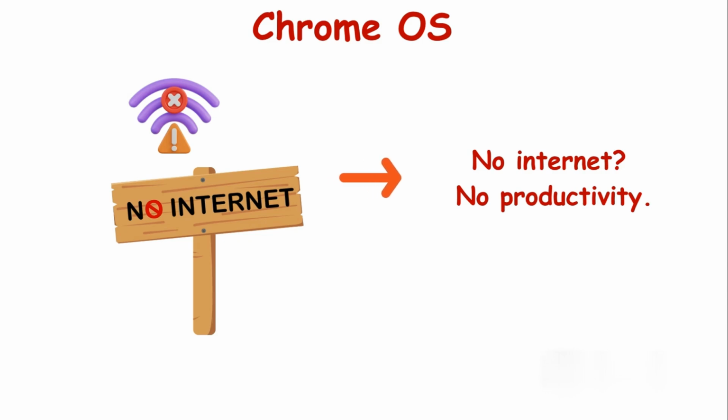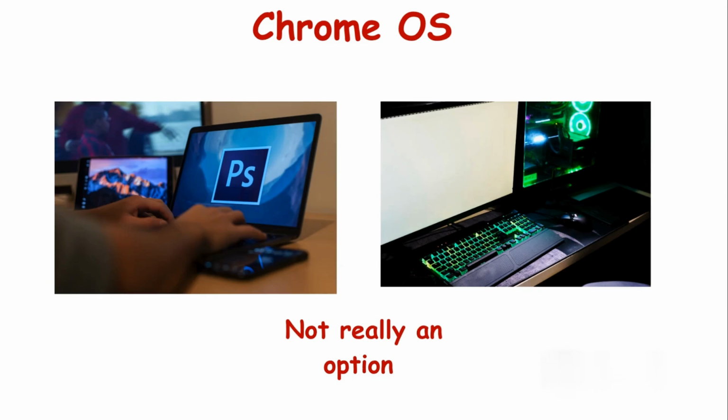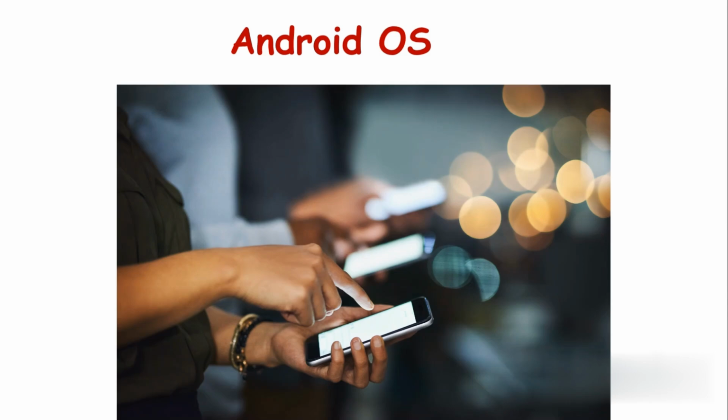But no internet, no productivity. Power users, not the target. Heavy apps like Photoshop or high-end games, not really an option, unless you're using cloud streaming. Still, for simplicity and speed, Chrome OS is surprisingly powerful.